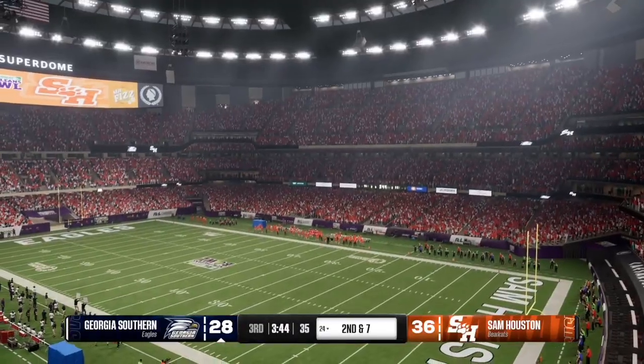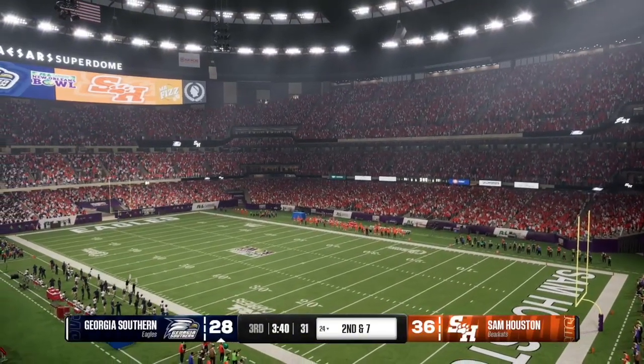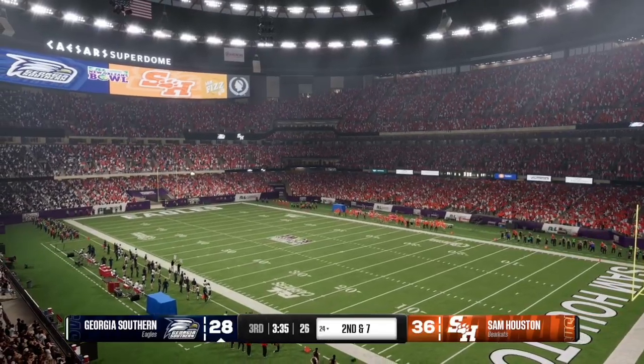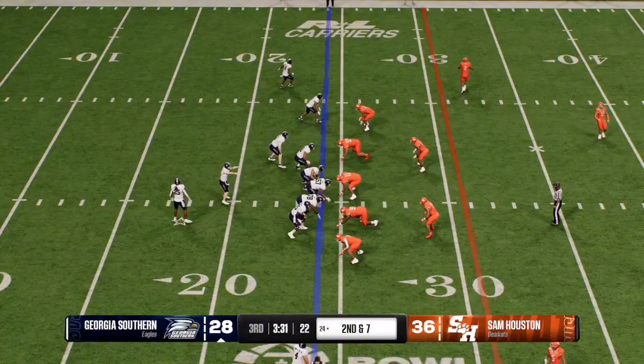And sticking to the run. I'll tell you what, a lot of teams that are really good are really stubborn, and they continue to run the football even with little success. So this offense is going to continue to focus on running the football, you can tell. Georgia Southern in a hurry.